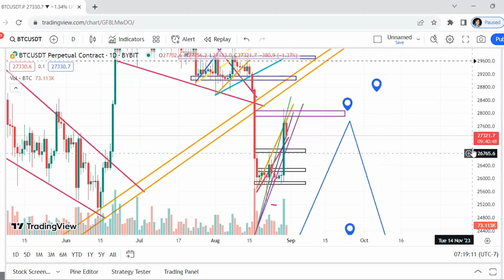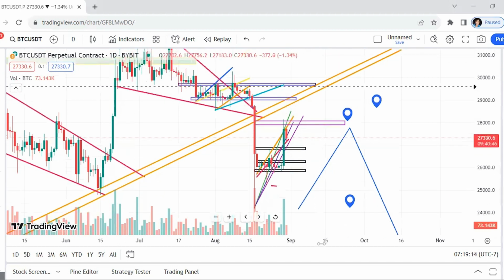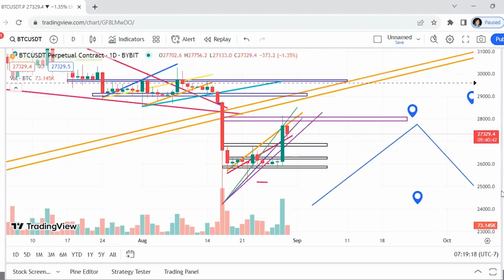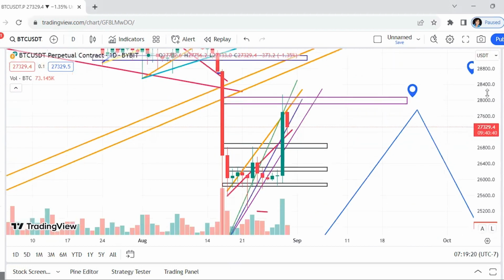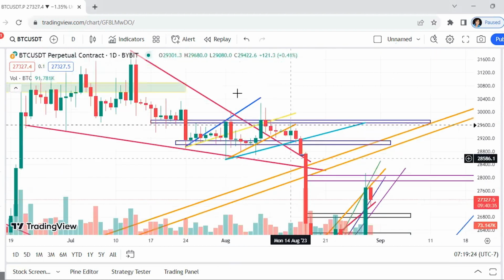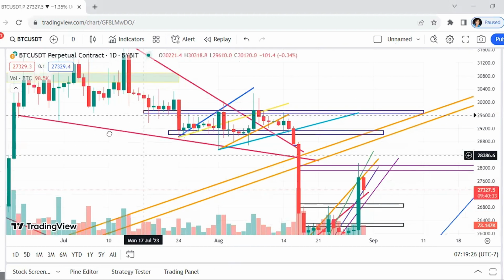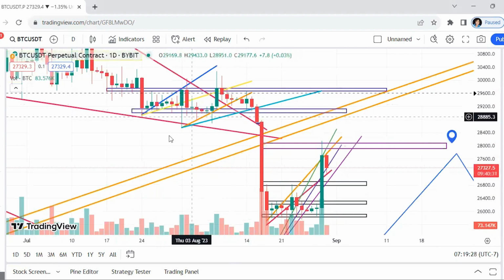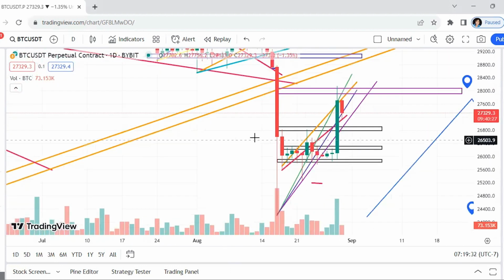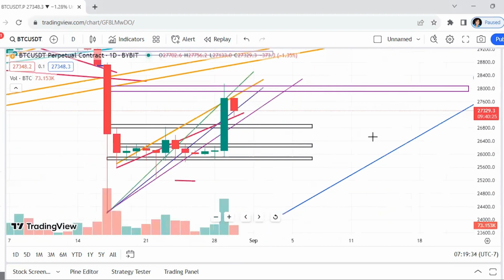You guys, my chart looks crazy. It looks crazy, but trust me, this is how I trade because it makes sense to me. So all these are past price action. I could have deleted them by now, but I decided to just keep them so that I can go in the past to reanalyze the chart.